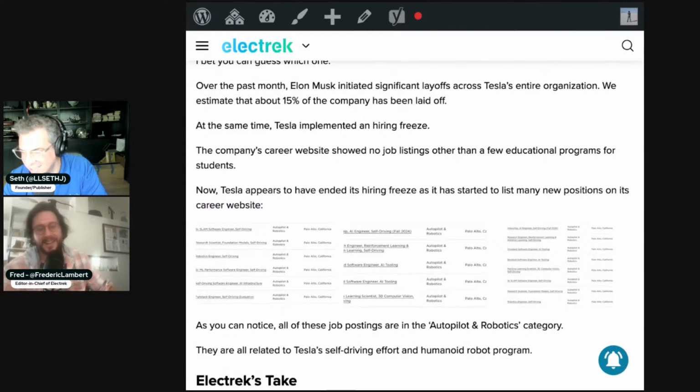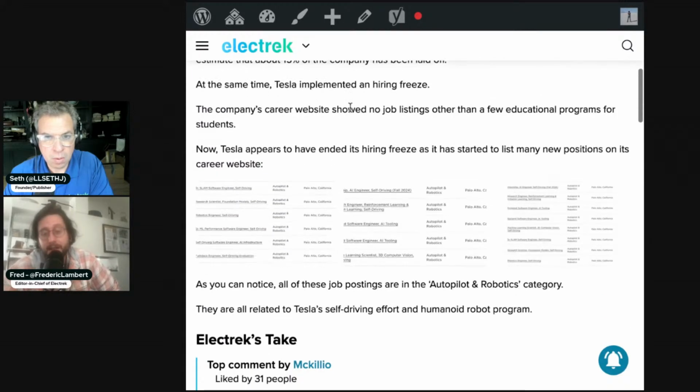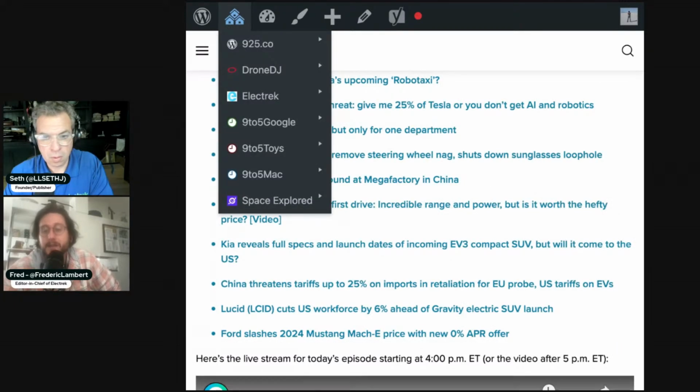Right. So some other people posted that they're also hiring in manufacturing, but no, actually, that manufacturing thing, they never left. It was like an educational program. So the new job postings are really about AI and robotics, mainly self-driving. At least it's not all Optimus stuff. And Elon has positioned the company for self-driving or nothing, so it makes sense that he's doing that. Well, at least he's consistent in that.